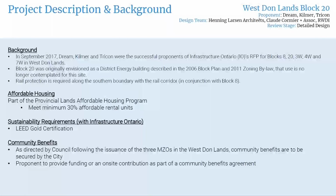So just to recap, in September 2017, Dream, Kilmer, Tricon were the successful proponents for the Infrastructure Ontario RFP for blocks 20, 8, and 347 in the West Don Lands. Block 20 was originally envisioned as a district energy building, described in the 2006 block plan and in the zoning bylaw in 2011. That use is no longer contemplated for the site.